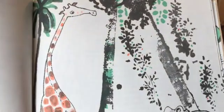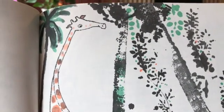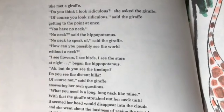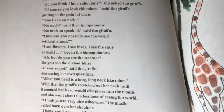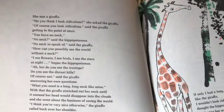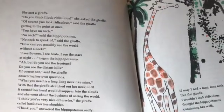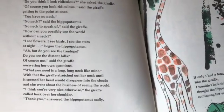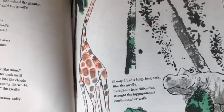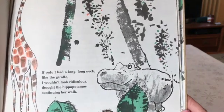Then she met a giraffe. "Do you think I look ridiculous?" she asked the giraffe. "Of course you look ridiculous," said the giraffe, getting to the point at once. "You have no neck." "No neck?" said the hippopotamus. "No neck to speak of," said the giraffe. "How can you possibly see the world without a neck?" "I see flowers, I see birds, I see the stars at night," began the hippopotamus. "Ah, but do you see the treetops? Do you see the distant hills?" "Of course not," said the giraffe, answering her own question. "What you need is a long, long neck like mine." And with that, the giraffe stretched out her neck until it seemed her head would disappear into the clouds. And she went about the business of seeing the world. "I think you're very nice otherwise," the giraffe called back over her shoulder. "Thank you," answered the hippopotamus sadly. "If only I had a long, long neck like the giraffe, I wouldn't look ridiculous," thought the hippopotamus, continuing her walk.